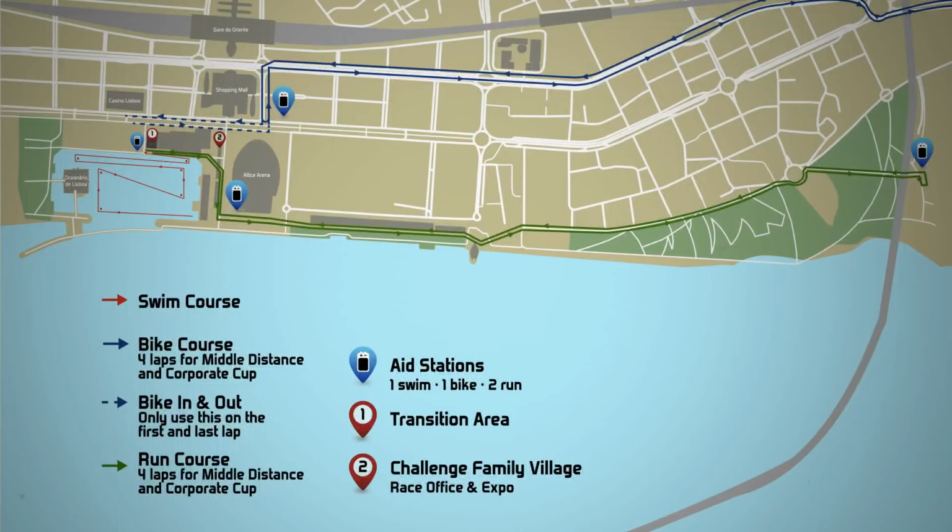We'll also have a wheel stop at the end of each lap where you can leave your spare wheels to use in case you need to change them. The bike cutoff will be until 1:30 p.m. If you do not manage to finish the bike by then, unfortunately our officials will have to disqualify you and you'll be asked to exit the bike course.